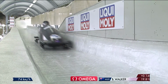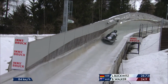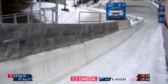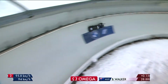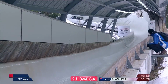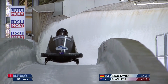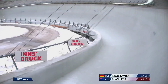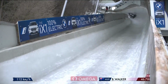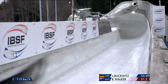Took a silver medal in one of the World Series races on this track last year against a very strong field that includes just about everybody that's here plus a couple of others. 1500s back, second best speed into the Kreisel. Now let's see if she can start to withdraw that. Yes, she has better speed than Lisa Buchwitz. Nice first run here from Brianna Walker. Now let's see if she gets the labyrinth neatly sized up. 1700s back, the gap continues to grow a fraction.